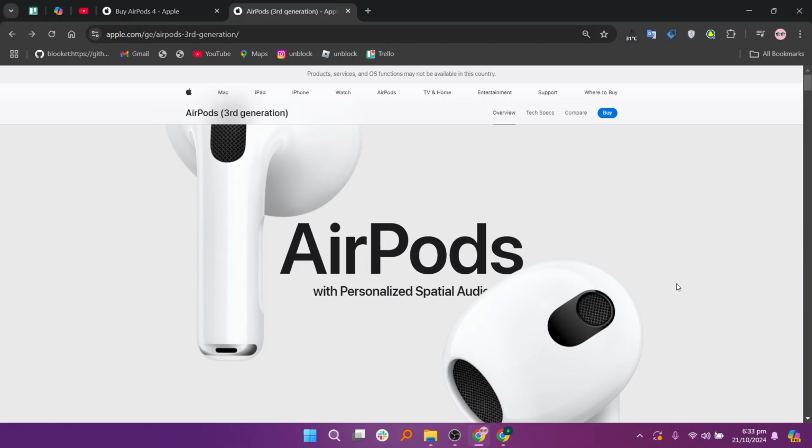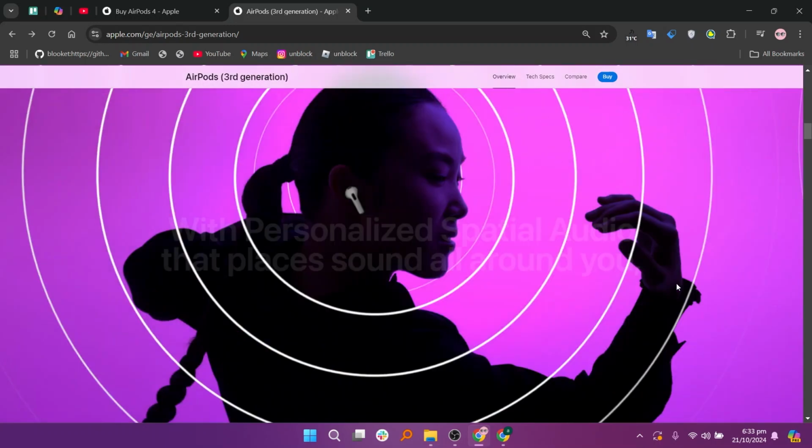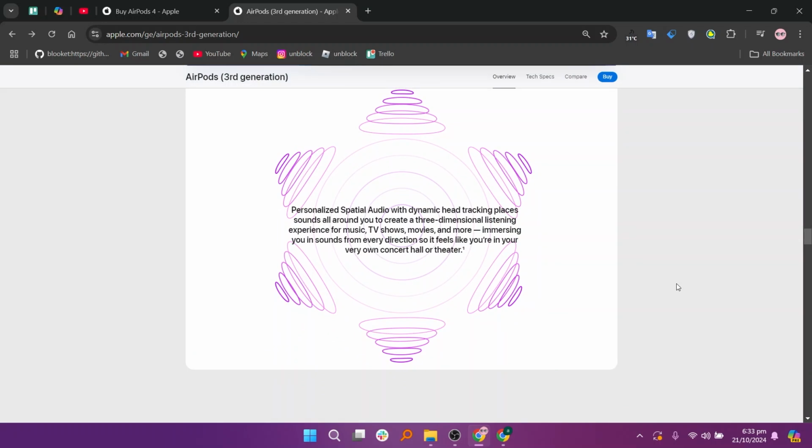In contrast, the AirPods 3 provide a solid audio experience with features like spatial audio and adaptive EQ but do not include ANC. They have a comfortable design and decent battery life, lasting up to 6 hours on a single charge, with the case providing additional power.